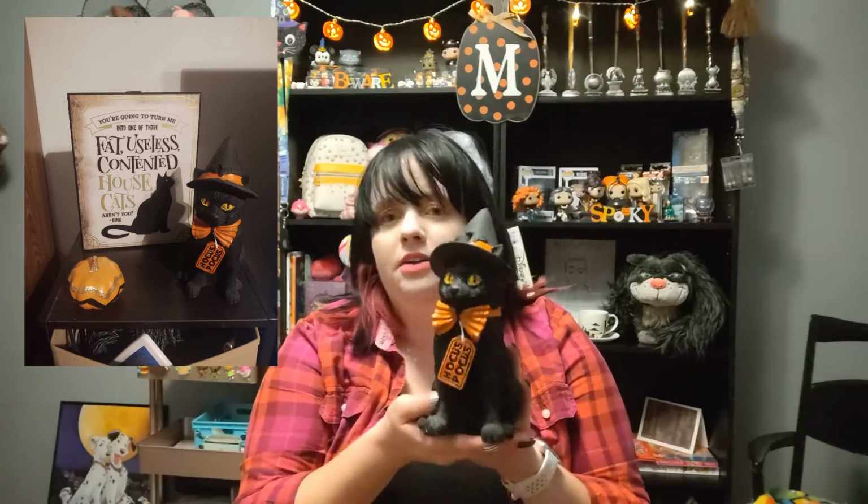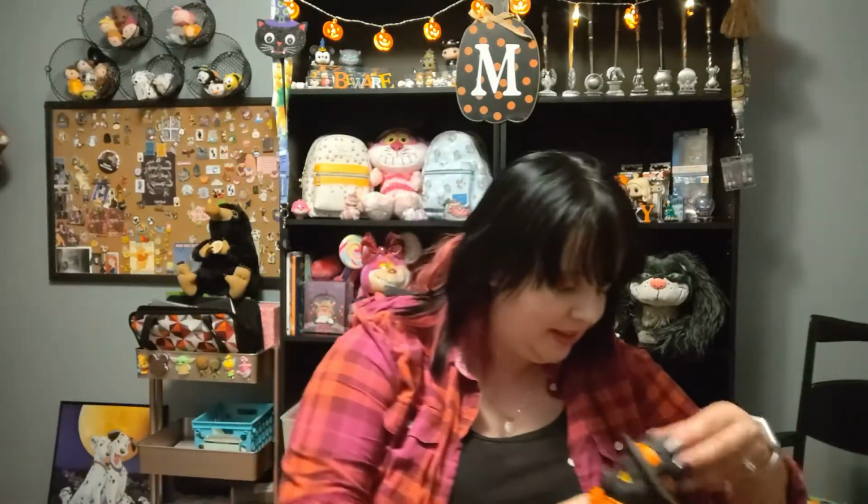$15 at Michael's, but chances are we did not actually get him for $15, because if you are a frequent Michael's shopper, you know that they quite often do like the 25% off Halloween decor, quite early, before the season is over, even. So, this little guy is number one. Once again, in absolutely no particular order.